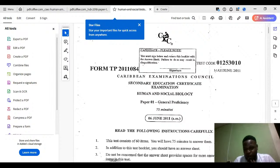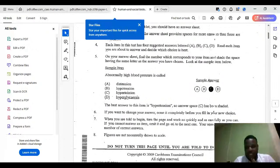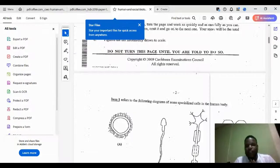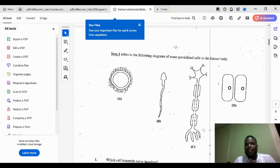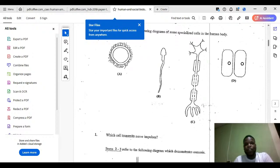Let's go. So, first question in this one states four types of specialized cell in the human, right? And number one states, which cell transmits nerve impulses? So which cell transmits nerve impulses? Let's go, quick and fast. Which cell transmits nerve impulses?